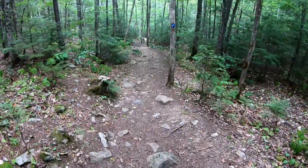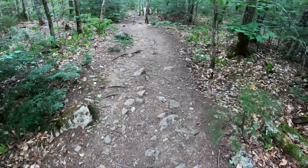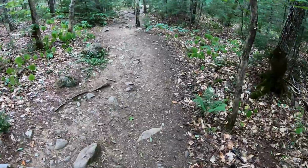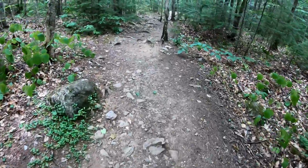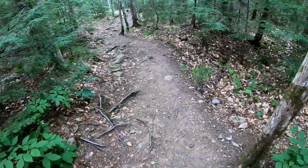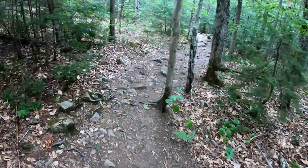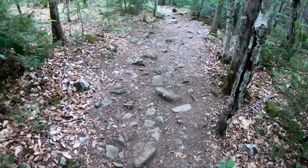We've just made a turn here. We're going downhill, which is a pretty nice change. It's been a little bit uphill, but not too bad. I think a kid could do it. Mostly any adults could do it. Just take your time and you'll be fine.